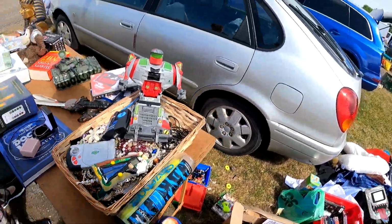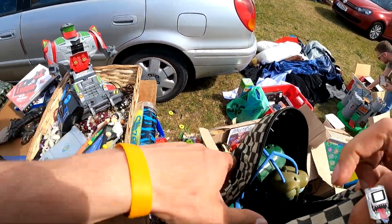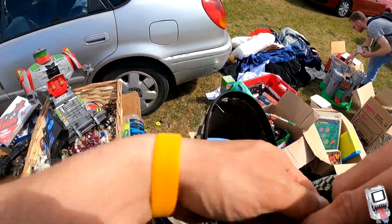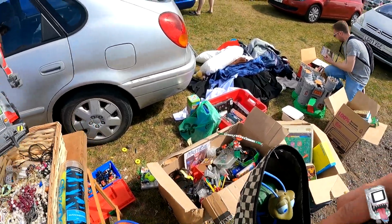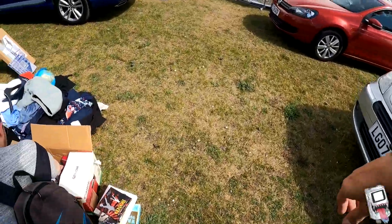Just picked up a few nice bits here. The lady wanted like £1.50 for them. I couldn't believe it, that was awesome. Also that weird robot motor control car thing. There's actually another piece that was meant to go with that and I didn't know until I got home. It was in there, but it was in a box and I left it. So I was a bit gutted, but still I was really happy with what I picked up.